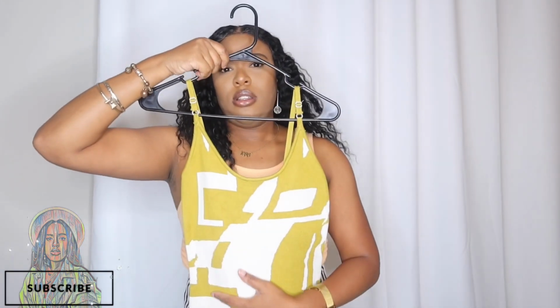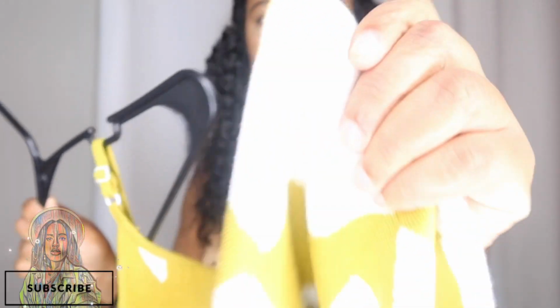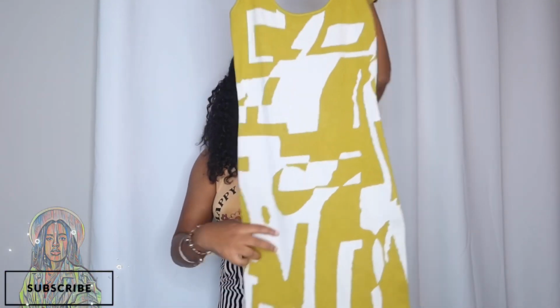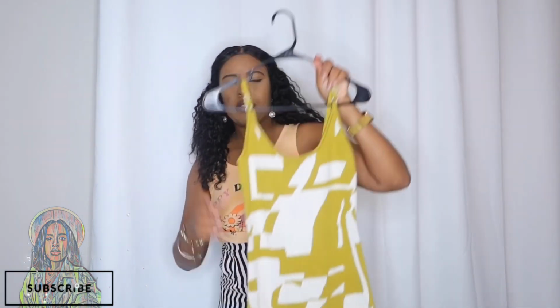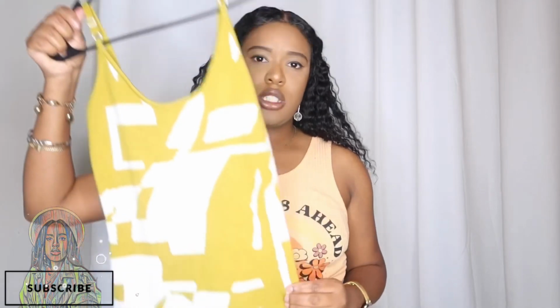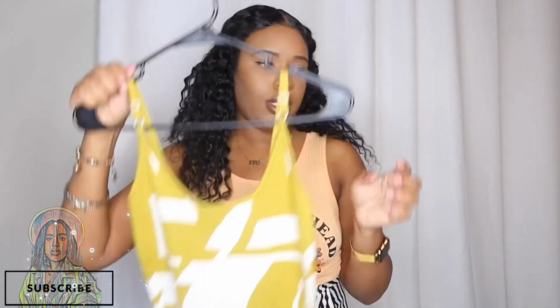It's this long dress. Y'all, this is so beautiful. Look at this. The material, y'all, is the most softest material. It's so soft, so amazing, and it's long. It's a long, tight fitted dress. It's so beautiful, and it stretches really well.